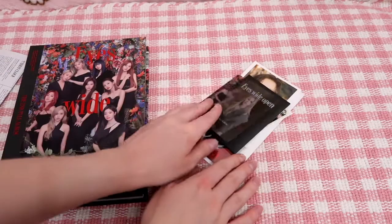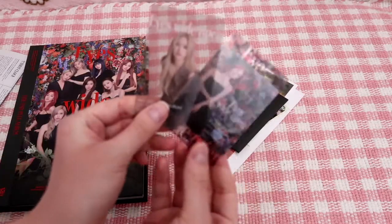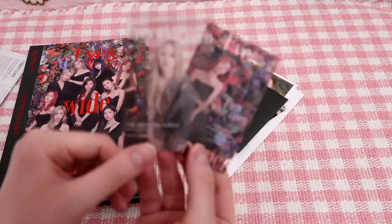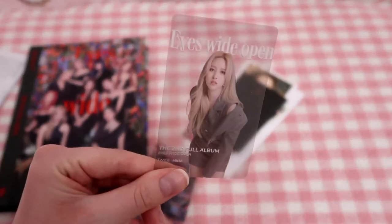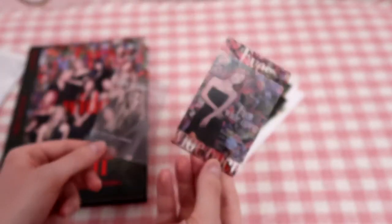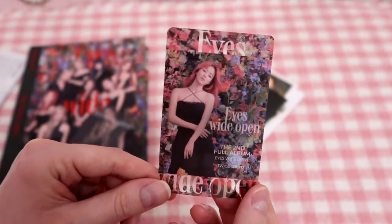And then I got a few extras from the seller I bought from. So I got 2 I Can't Stop Me Eyes Wide Open clear cards. So I've got a Mina in her style version outfit and a Geo in her story version outfit. Both really pretty.